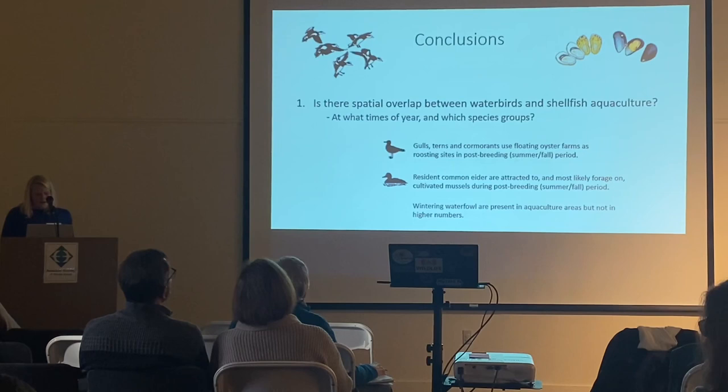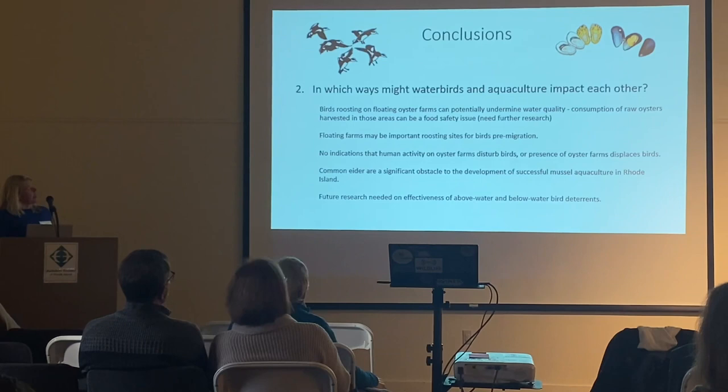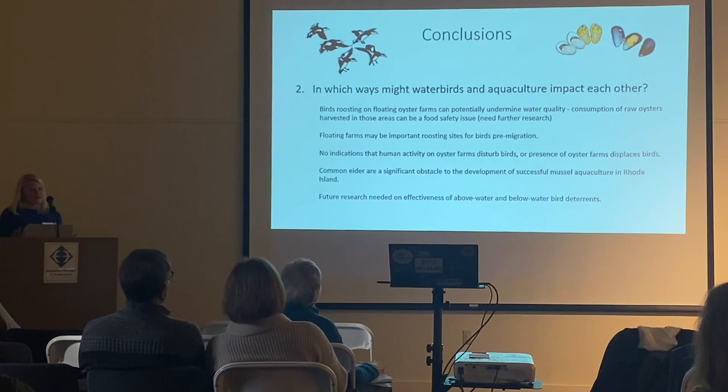So if we want to think about how water birds and aquaculture impact each other, the birds roosting on floating oyster farms can potentially undermine water quality. It's something that we should collect more data on. So this just needs further research and also developing effective bird deterrence. And working with oyster farmers to help mitigate the impact of birds.